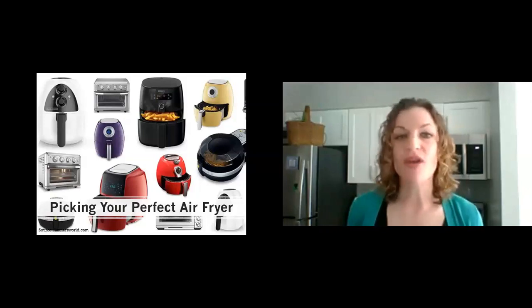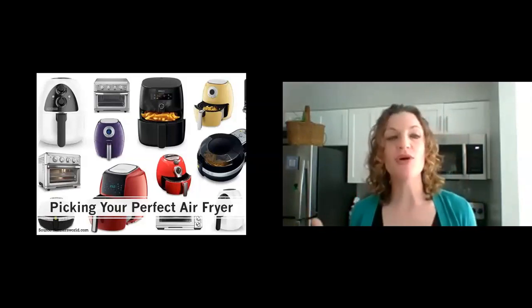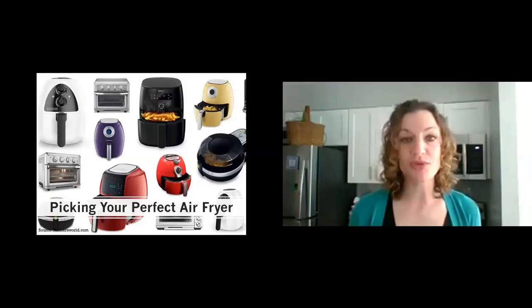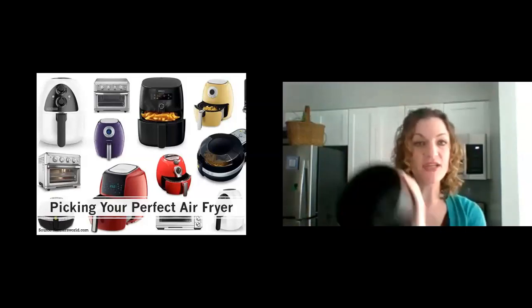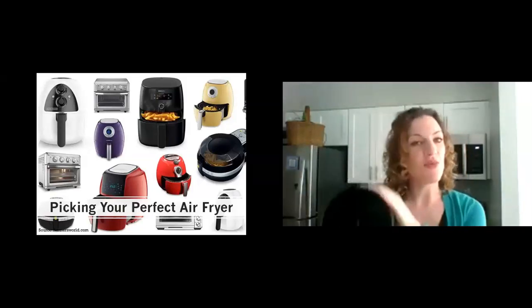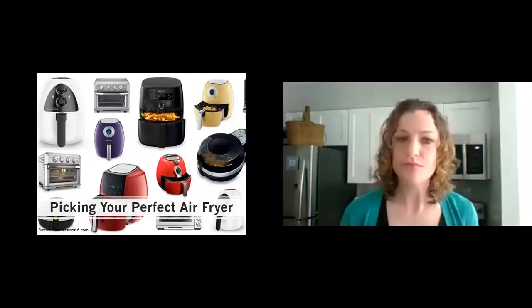What am I going to cook? And how many people do I have to serve? In my house, I have 2 people. So I picked up a 2-liter size air fryer. And you can see here that the pan that you're using in is small. You have enough for maybe 1 or 2 servings for a meal, but not a whole lot more.